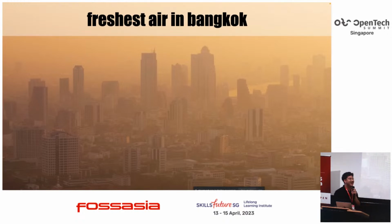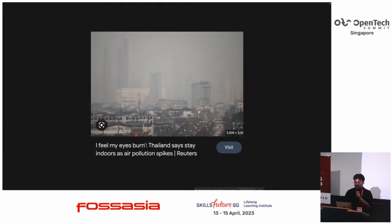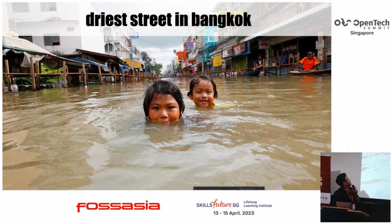This is the freshest air in Bangkok. When you wake up, this is what you see. Yesterday it was 152 AQI for us in Bangkok. So if you forgot to wear your PM mask, you're going to have to go to the clinic. Many people feel their eyes burning. Here's the driest street in Bangkok. We get so many floods. We have really bad water management problems.